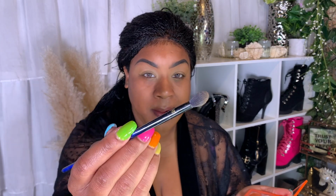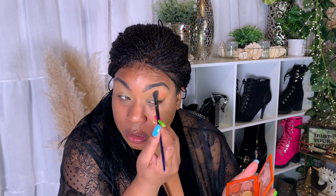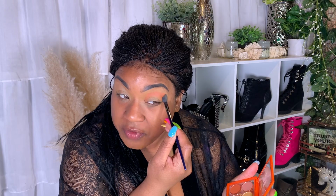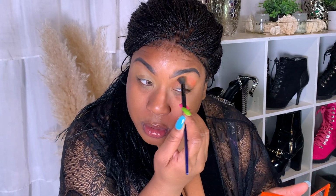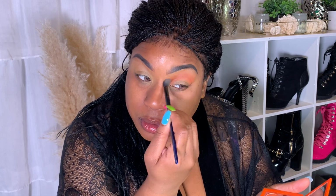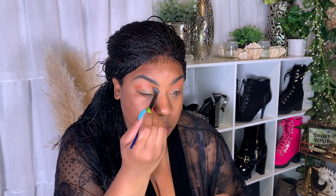I'm just using this Real Techniques brush. This is number B04. It's just a fluffy blending eyeshadow brush with this orange. And I'm going to create a half moon or whatever you want to call it. This is going to be my transition color. I'll say these colors are blending out really well.